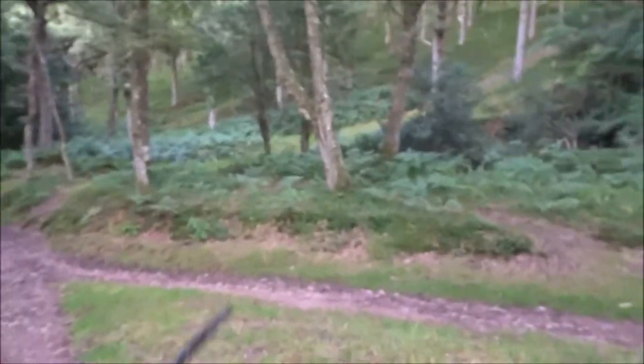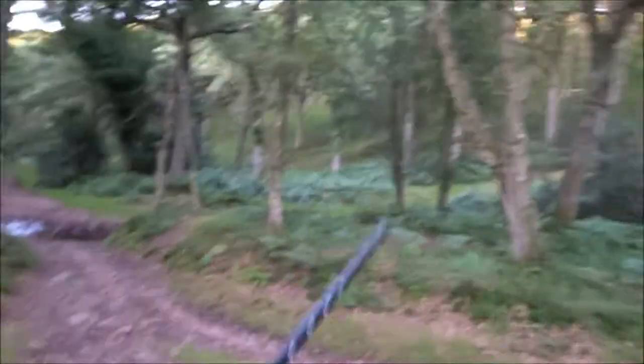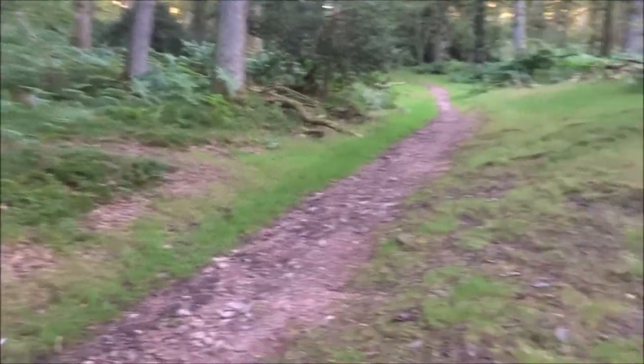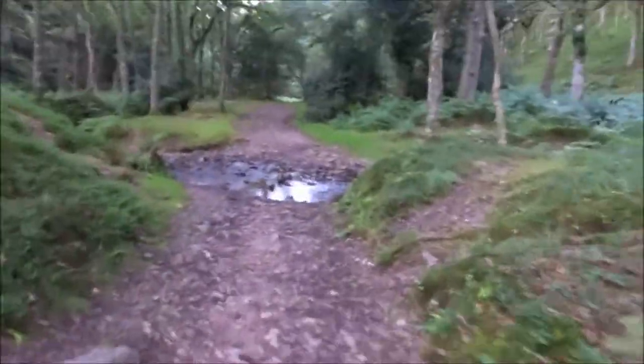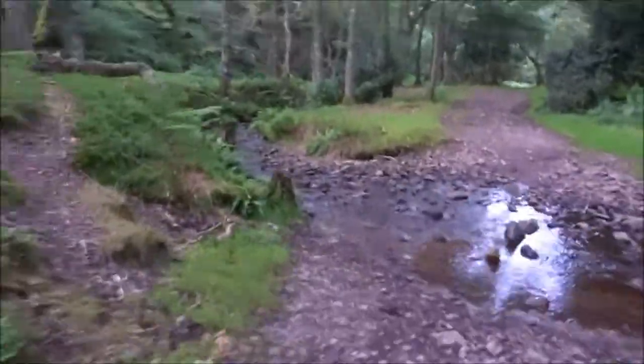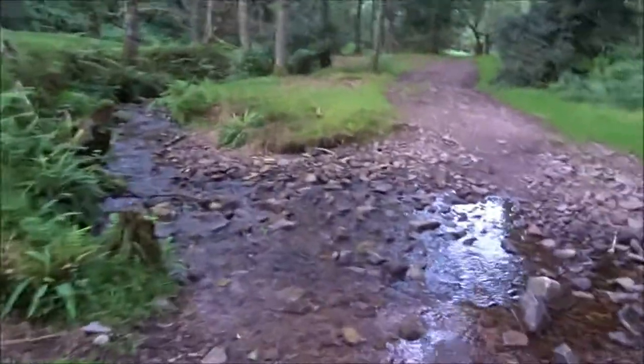There's another way up you can go, up there. Or come down that way. And there's another coombe up there. And of course, these streams are a lot fuller in the winter, by the way, or after a big storm.